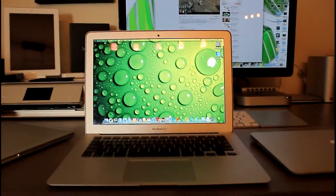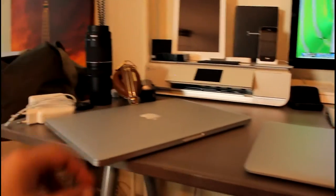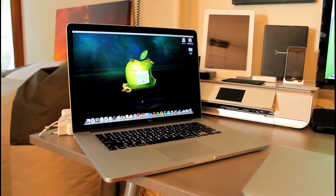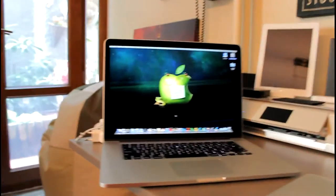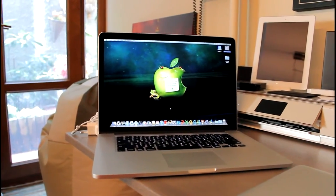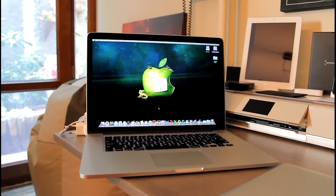And then, they're closing this off now. Now the crown jewel. Here it is. MacBook Pro Retina display. This is the top of the line one. It is the 2.7 model. It has 16 gigabytes of RAM. It has 512 SSD. It is freaking insane.